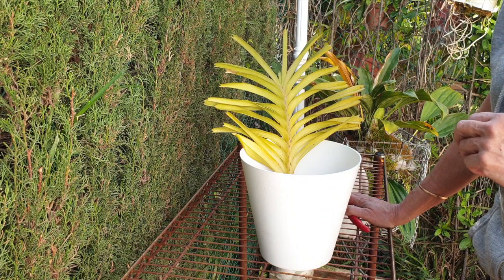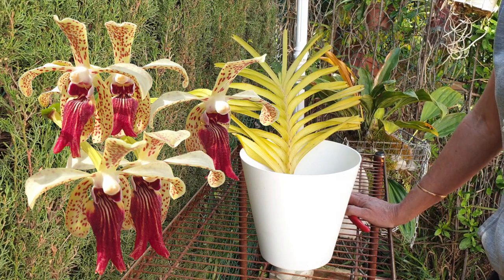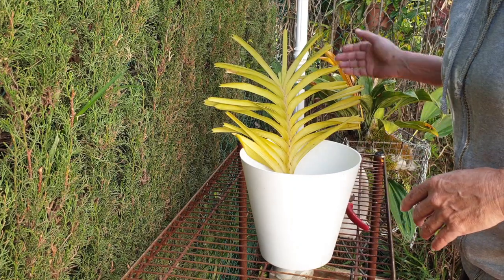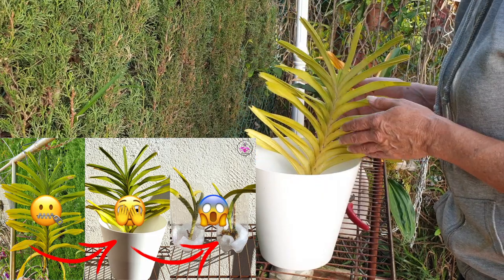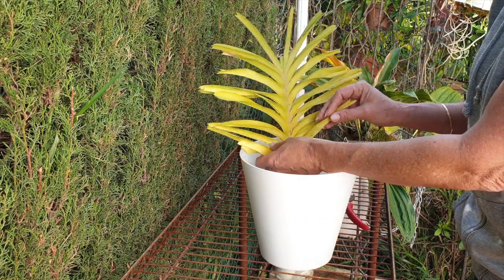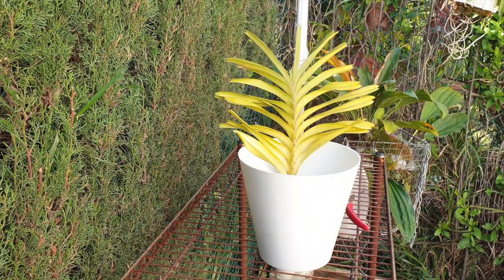The second thing to forget was my Vanda leopard yawn. I'm done, I'm tired of it. I didn't see it when I was collecting all my orchids that I wanted to get rid of. Well, leopard yawn, I'm tired of it. This orchid, the history is in the playlist, but I thought while we're here, why not have a look and see what the stem looks like, because it has done nothing since I've put it into this pot with some water at the base. It's a goner as far as I'm concerned.